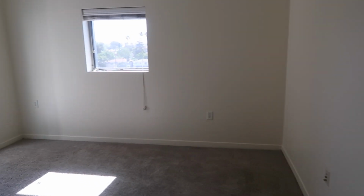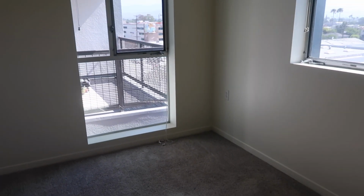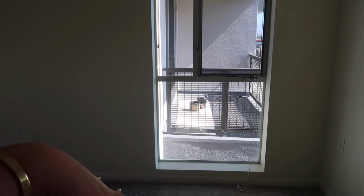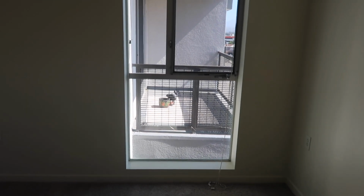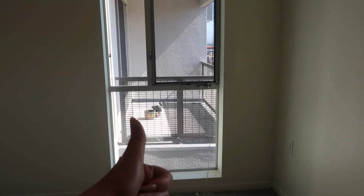Okay, and next we walk into my bedroom. It's a pretty decent size. It has 2 windows, so lots of light. This window looks directly into my patio, which is private. My neighbors can't see my patio at all, which is great. I know I'm gonna shoot a lot of TikTok content out there. It has a blank wall, perfect.